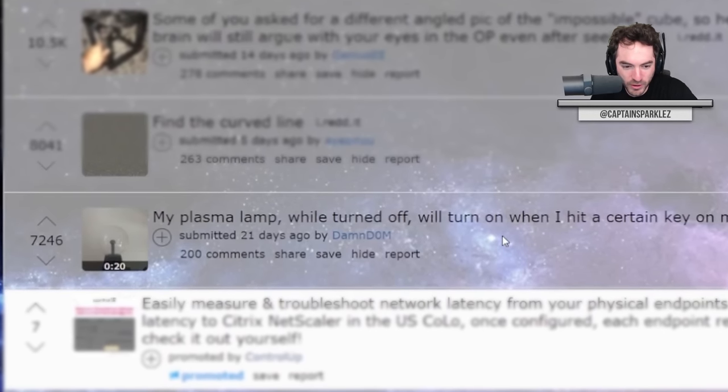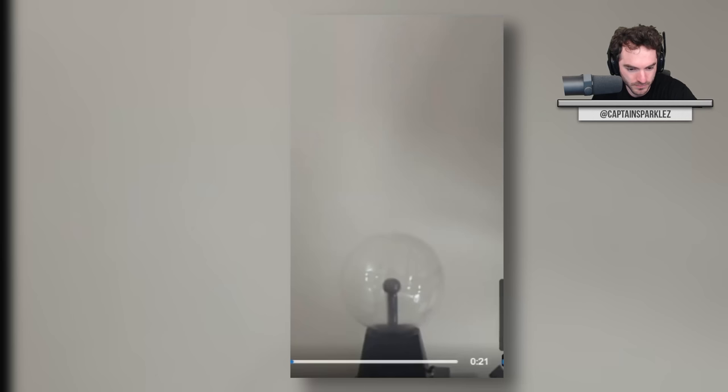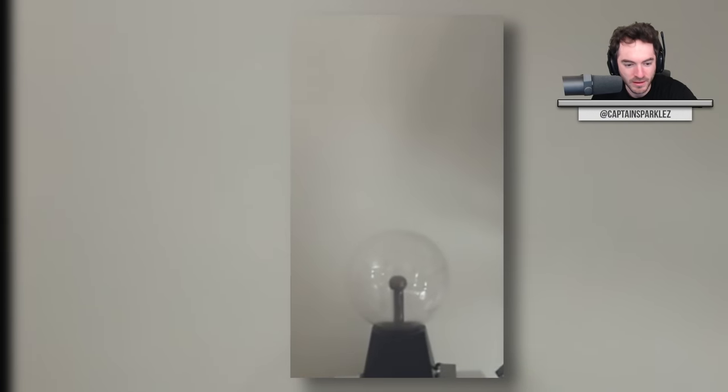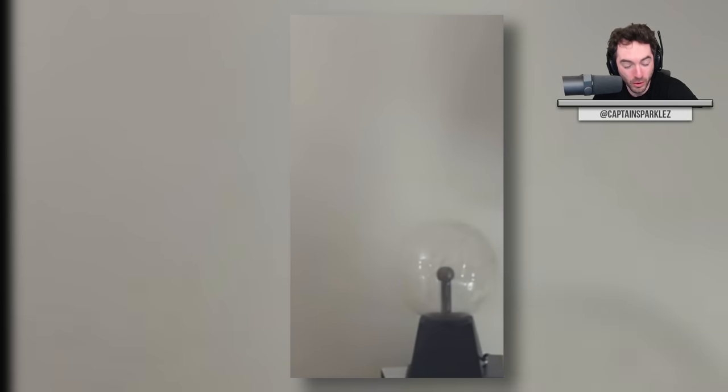My plasma lamp, while turned off, will turn on when I hit a certain key on my piano keyboard. I feel like we need music. We need sound for this one. Please do not copy strike me for your piano key notes. I do not know how plasma lamps work, and so I have no idea why a particular frequency causes it to turn on, but that's interesting nonetheless.